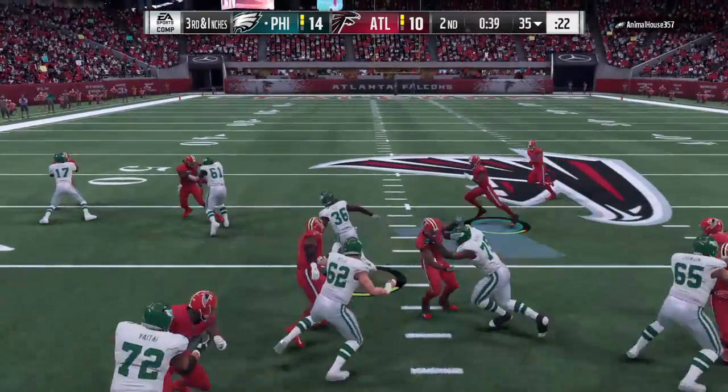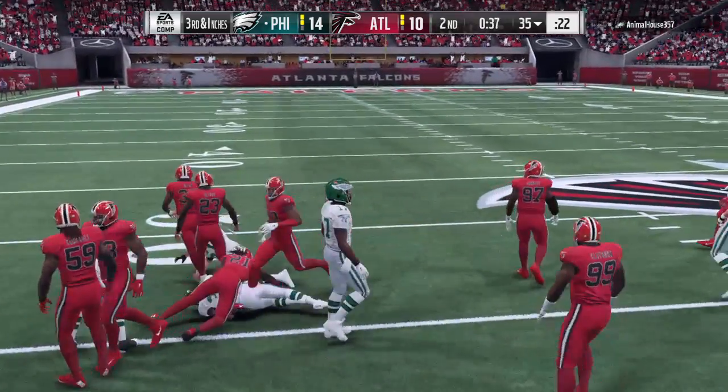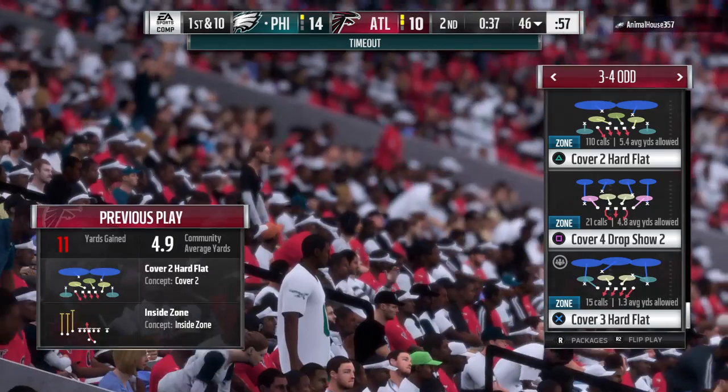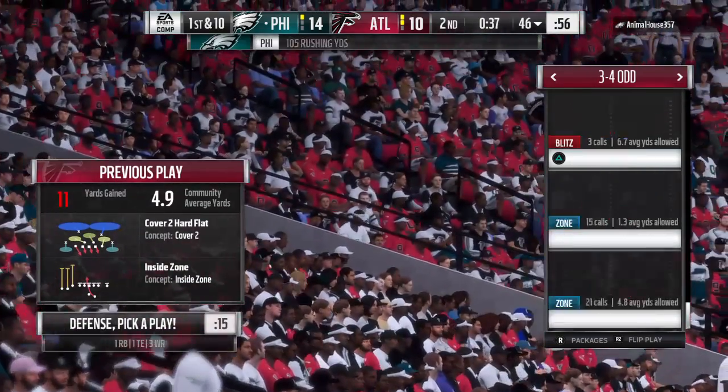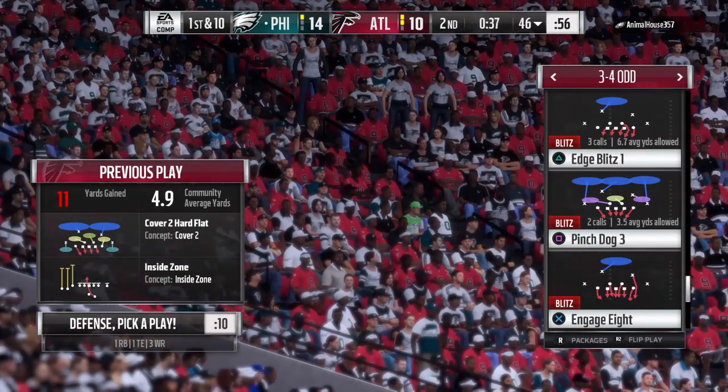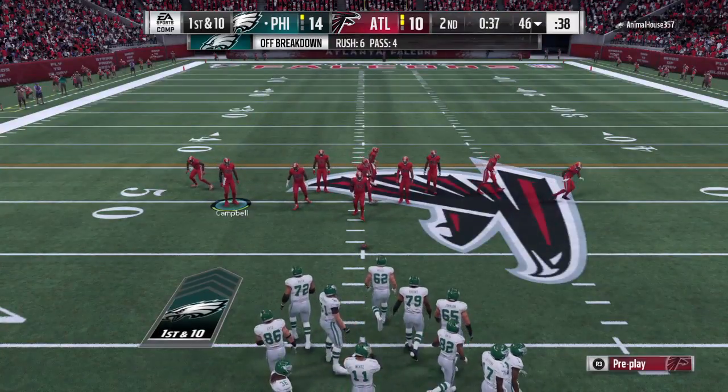backs, they can be a big part of any passing offense nowadays. They'll run it now out of the gun. And he brings this up to the 46. Good enough for the first. And now we won't see a play on first down. We're going to get a timeout instead, as the clock will stop with 37 seconds to play in this first half. Now the offense lining up 1st and 10.